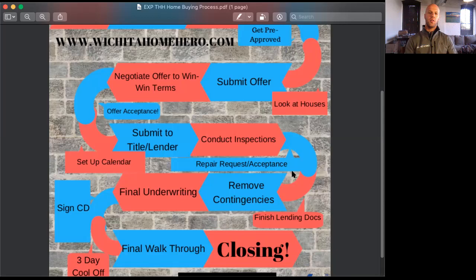But this is where Janie Carr is awesome for getting people through closing, getting people through that process while staying level-headed, because I know it's a crazy, anxious time. That's where we're here to protect you, help you through this, and calmly make smart decisions throughout the whole thing. So that's the final underwriting piece.